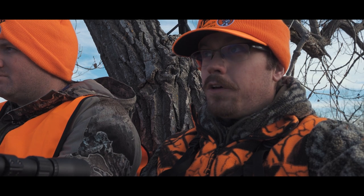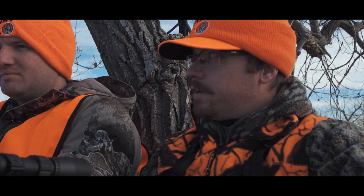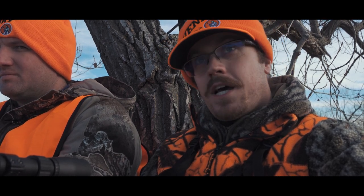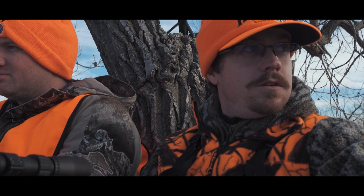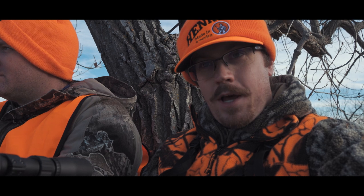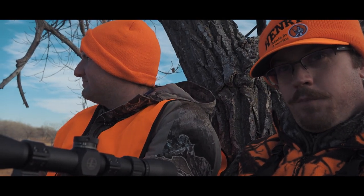We actually saw some elk come through this general area. First night we sat in the truck for a little while, just kind of glassed and watched. So should be a fun night. We'll see what happens. I know Greg's ready to bust something.